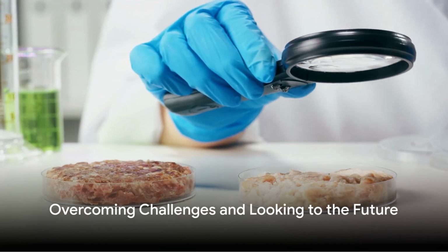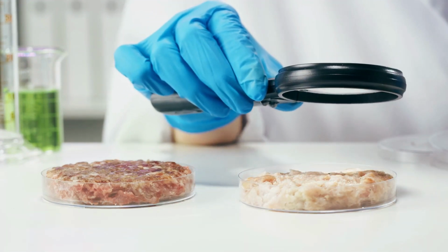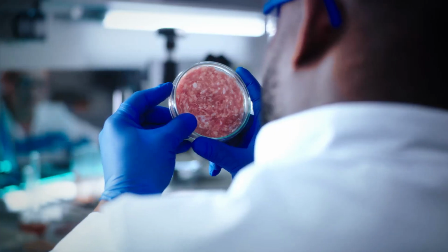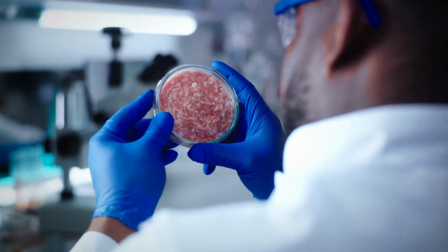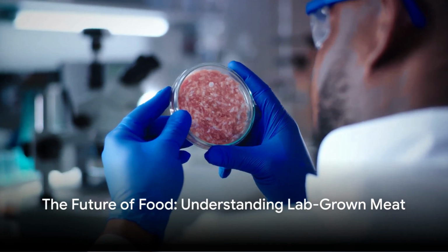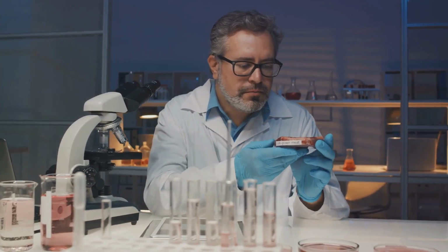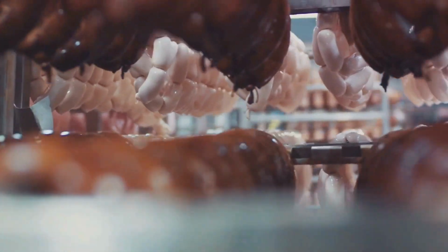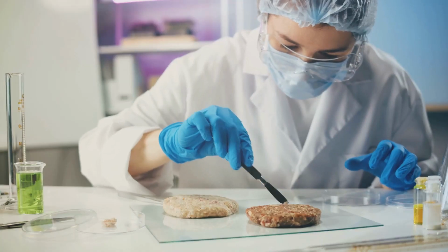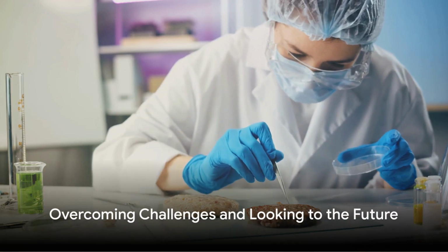Yet, as we hurtle into the future, these challenges are being addressed. The taste and texture are improving, the costs are decreasing, and surveys suggest that consumer acceptance is on the rise, particularly among younger generations. So what does this mean for the future of food? Lab-grown meat has the potential to revolutionize the food industry, making meat production more sustainable, ethical, and environmentally friendly. It could turn our current food system on its head, making the seemingly impossible possible, enjoying our favorite meat dishes without the environmental guilt. And that in itself is food for thought.